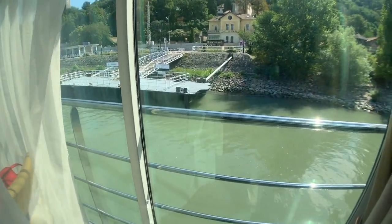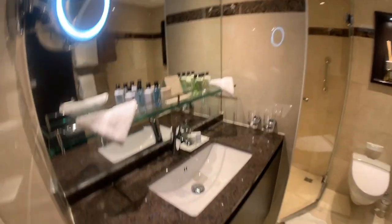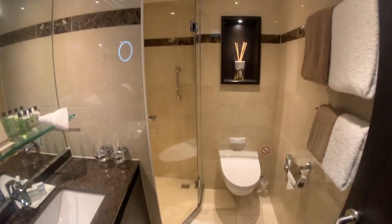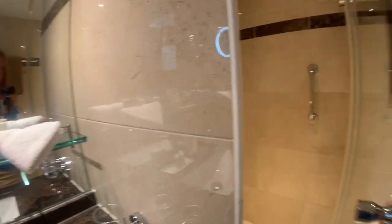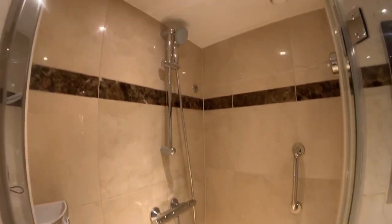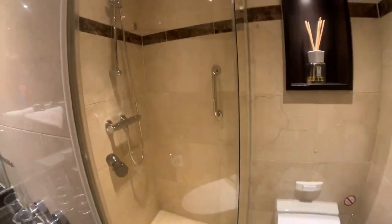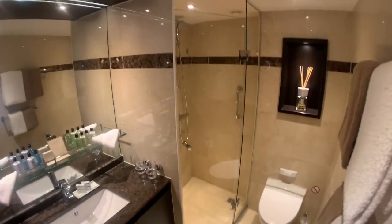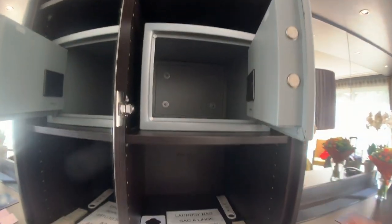Have you been with Avalon? You said also the Wi-Fi password. Okay. This is the bathroom. It's very large for a ship. You have a complimentary mineral water on the table. In the mini bar here, everything is available. There's some drink and small belongings.